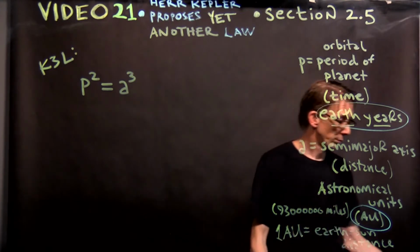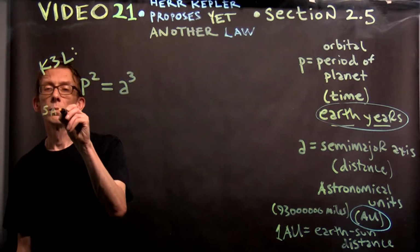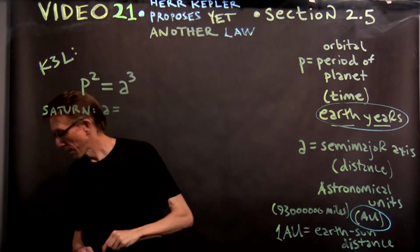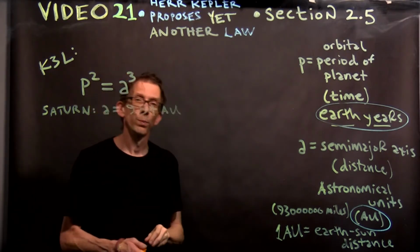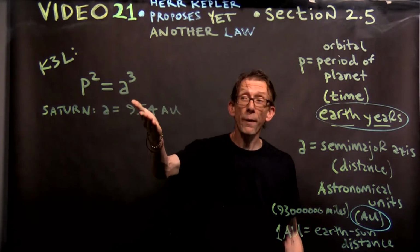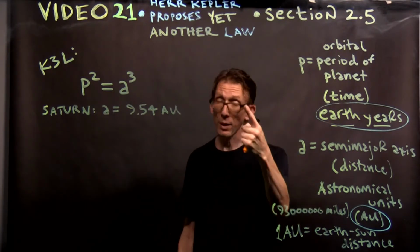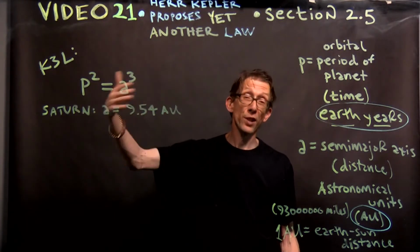Let's do an example. Suppose we know that for Saturn, the semi-major axis of Saturn is 9.54 AUs. Now, all that tells us is that on average, Saturn is 9.54 times further from the Sun than we are. Our semi-major axis is 1 astronomical unit, 93 million miles, same thing. So this is 9.54 times further away from the Sun than the Earth is.